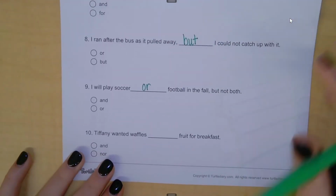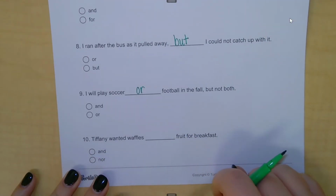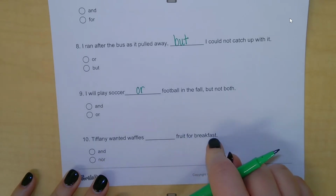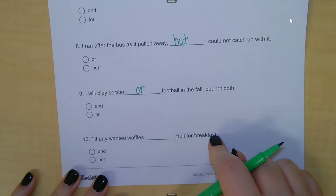Okay? Tiffany wanted waffles, blank, fruit for breakfast. Tiffany wanted waffles and fruit for breakfast. Tiffany wanted waffles nor fruit for breakfast. And.